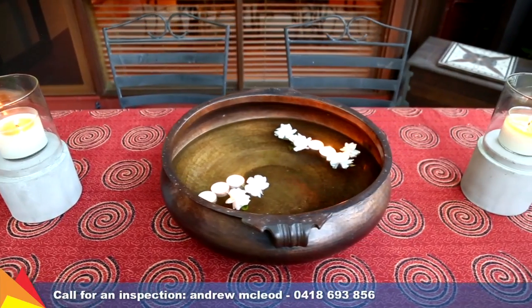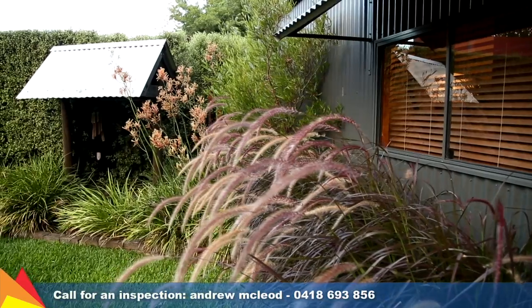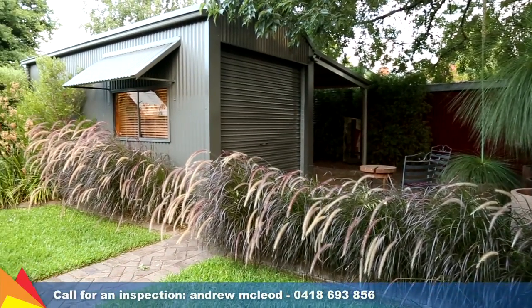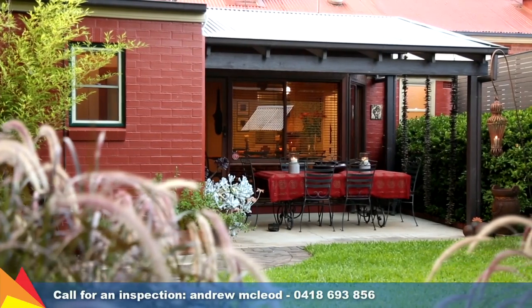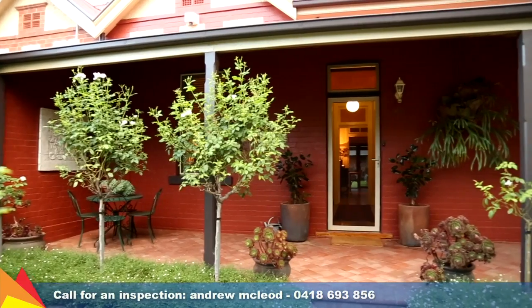Step outside and you will enjoy the neat and tidy surrounds with easy care garden and automatic irrigation. Rear access to the property is via an electric gate that opens to a powered shed and carport. This home is a complete package in a central, convenient location and has all the charm and privacy.